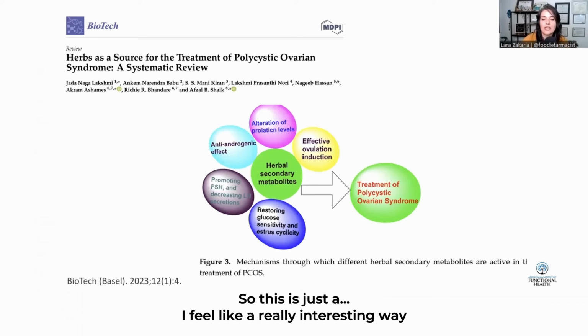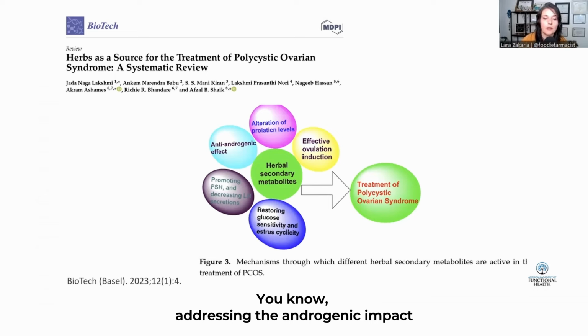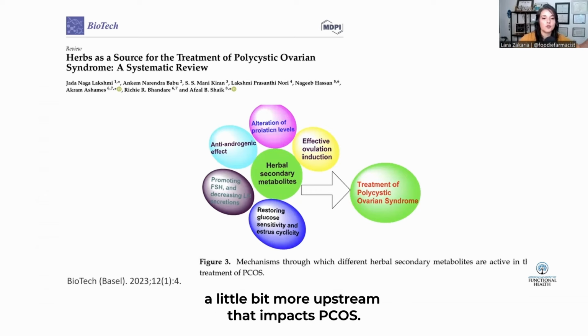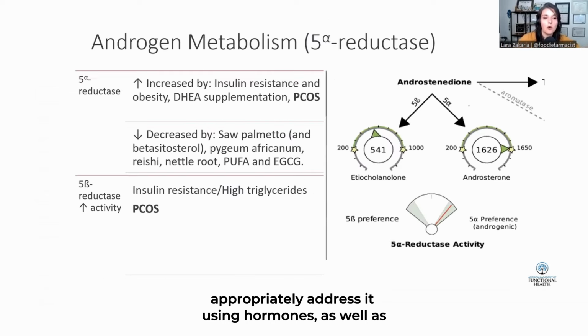So this was just, I feel like, a really interesting way to look at the mechanistic aspects of addressing PCOS, addressing the androgenic impact, looking at the prolactin impact, how it's impacting ovulation, addressing insulin sensitivity, as well as, again, promoting FSH and luteinizing hormone secretion. Again, these are all the various components when we look a little bit more upstream that impact PCOS. So I think it's useful to put this picture together and gather all the information so that we could appropriately address it using hormones, as well as balancing her blood sugar levels if necessary.